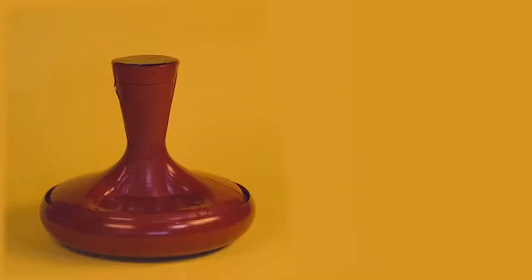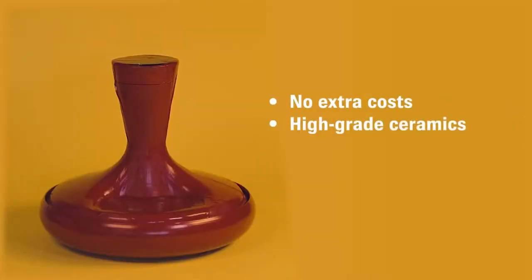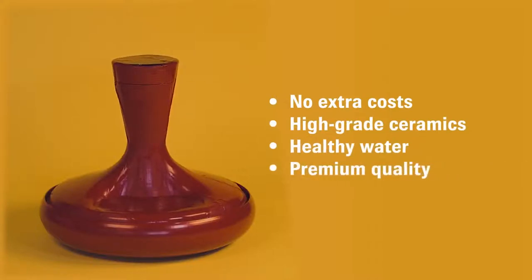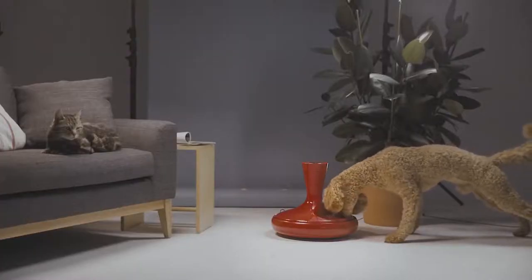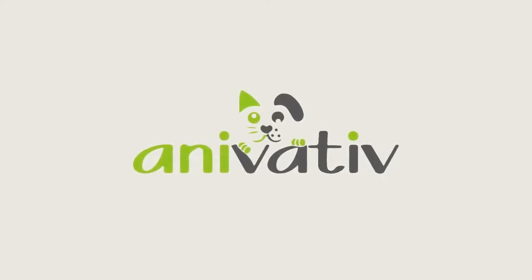The Innovative Drinking Fountains are the perfect solution. A well-thought-out design with no extra costs, high-grade ceramics, healthy water that invites animals to drink enough water, and superb quality from Switzerland, Germany, and Liechtenstein. That's what the Innovative Lifestyle Drinking Fountains are all about. Innovative. Only the best for your pets.